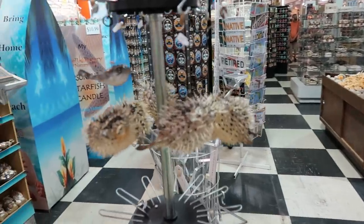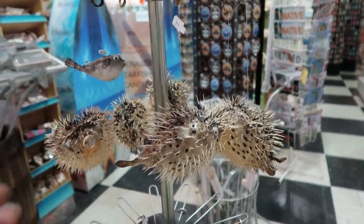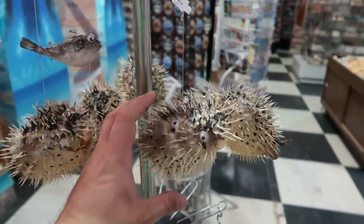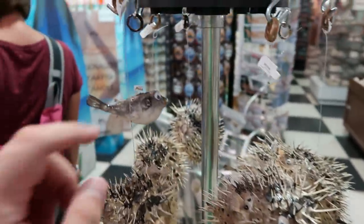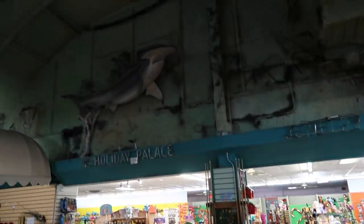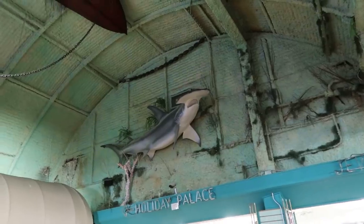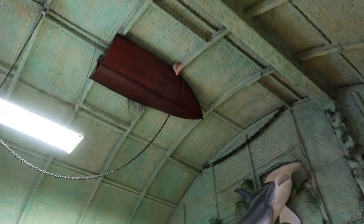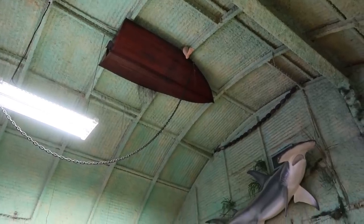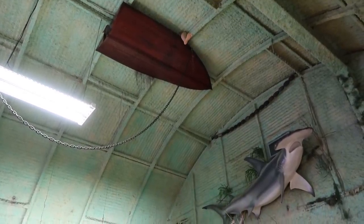Often in these shell shops you'll find these dried out puffer fish with googly eyes on them. Oh, look at this one. See, the display here has a hammerhead shark. If you look up on the ceiling, you can see that we are underneath a boat that is dangling their foot in the water. Uh-oh.